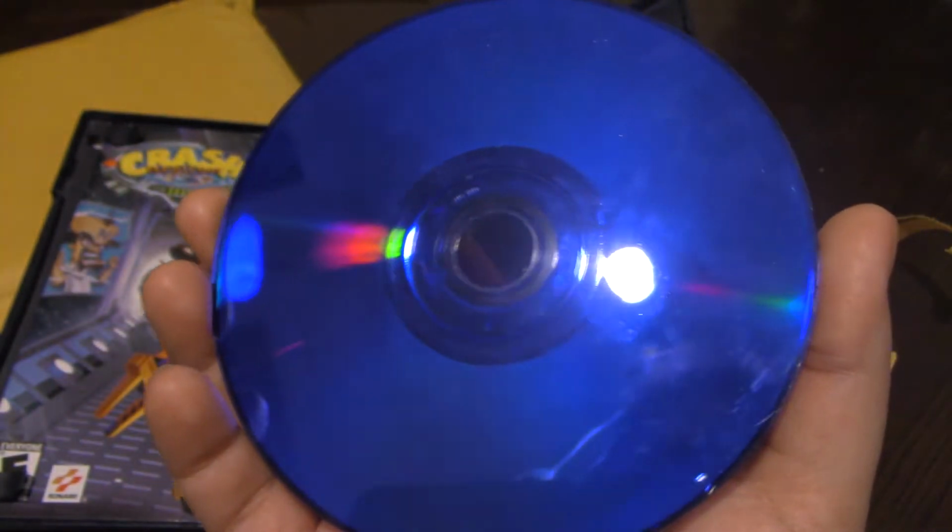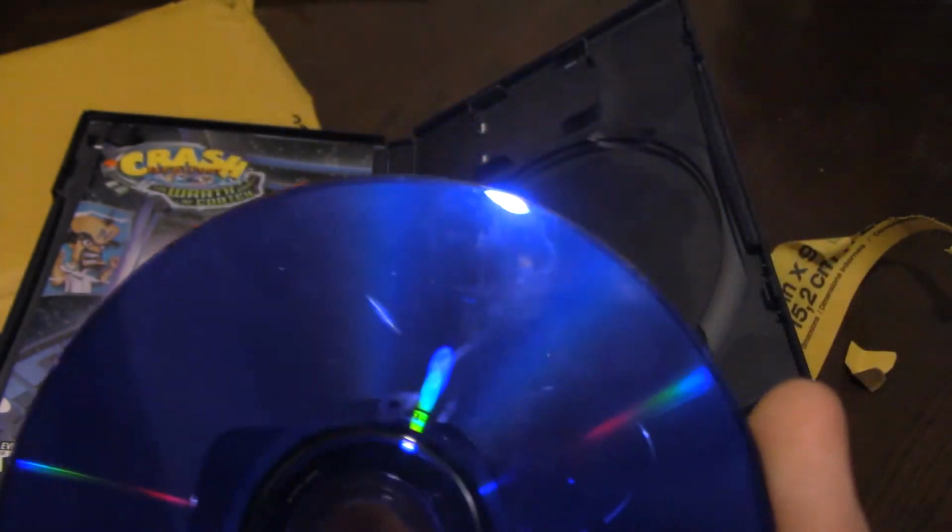If this thing works a little bit later, that's great. But what matters is that I didn't pay too much for this. Before shipping and tax and everything, it was only $4. It bumps up to 10 once you take those into account, but still only $4 for the game. I think that's pretty cool.